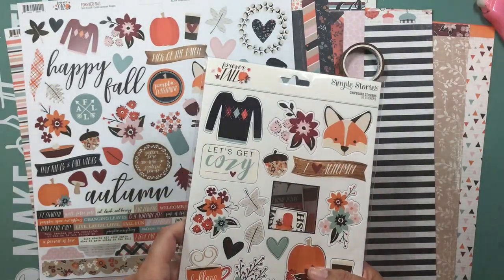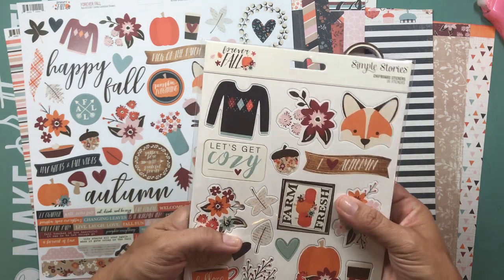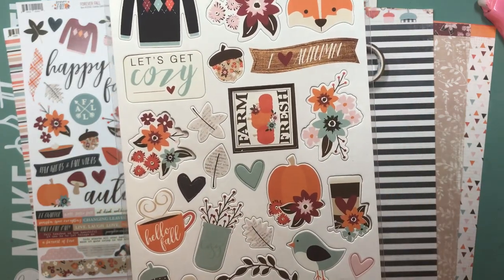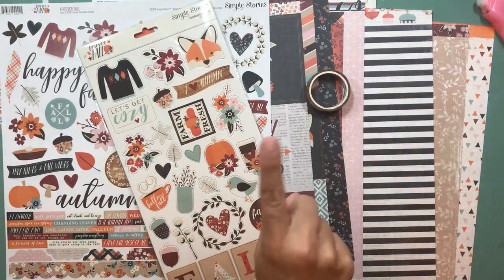I'm trying to get it for you guys. Wait, here we go. I think it says Farm Fresh. Yep, Farm Fresh with the stickers. And that is the other one that decided to make an appearance right now. So love those. You get chipboard, you get all this paper, you get a sticker sheet, you get washi, all for $20. And that is not it.